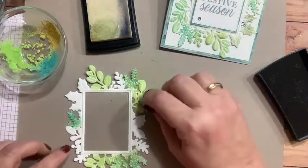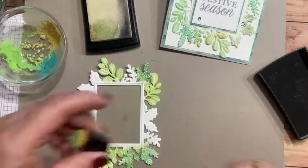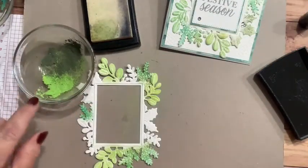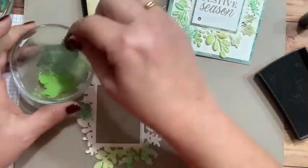Okay, so we're getting there. We're going to come back now, and we may have to come back one more time. Now we're going to go to just the greens, the two greens together, and I want to do just the holly.